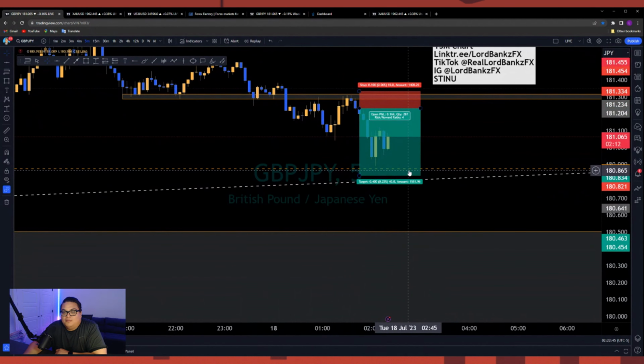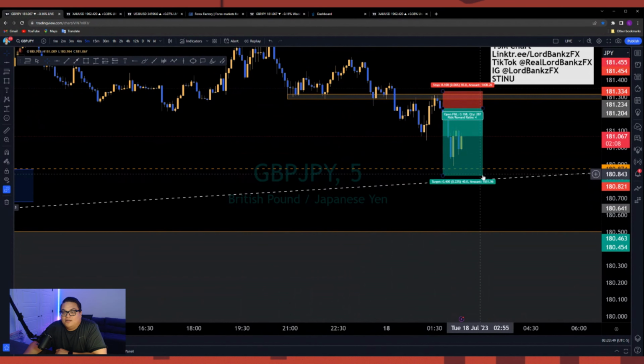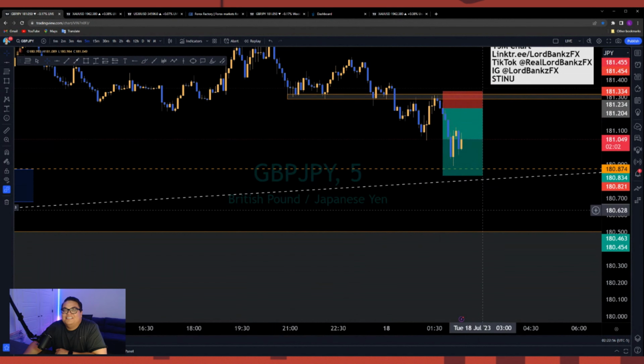Imagine if we get a breakout right here. We got the breakout and the trend line, and we could have been in sales from up here. Damn it.